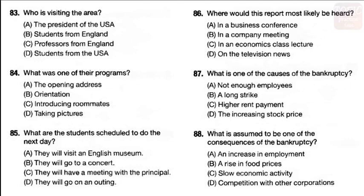Questions 83 through 85 refer to the following news story. As part of a university exchange program between the University of Southern California, USC, in the USA, and Oxford University in England, a group of 30 students from USC arrived here at Oxford University yesterday at about 5 p.m. The students from USC excitedly began the program with the students from Oxford early this morning, starting with introduction of the program and then the orientation.